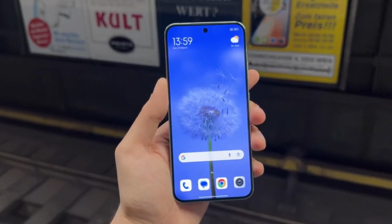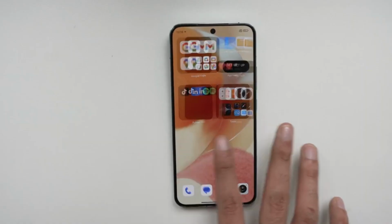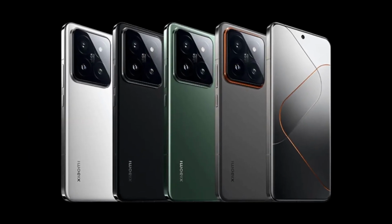Xiaomi never compromises when it comes to performance. We have Snapdragon 8 Gen 3 running the show, clocked at 3.3 GHz with 12 GB of RAM. It's easily the best chip on a phone right now with great performance, especially for gaming. Now we all know that just having the best chip is not enough.